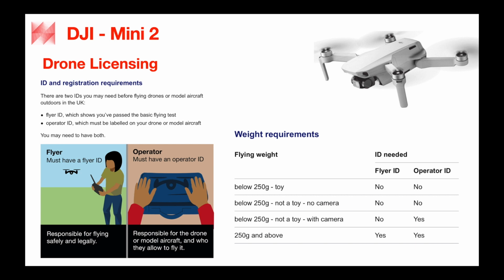And to be fair, to get the flyer ID, you have to do a theory test. And as an amateur, it came in handy to find out rules that I didn't know about. So I would recommend if you just bought a DJI Mini 2, getting the flyer ID and the operator ID.